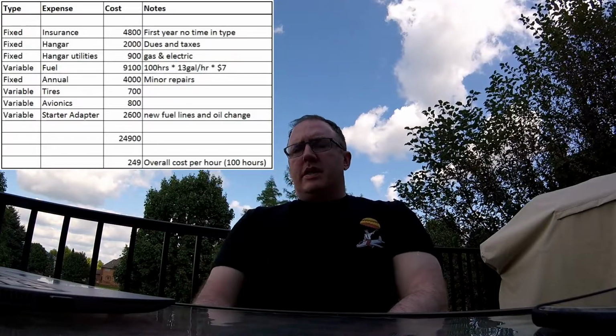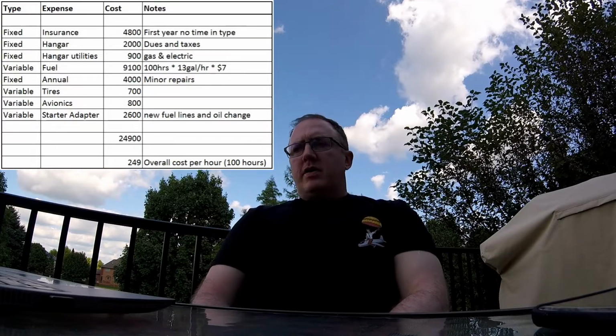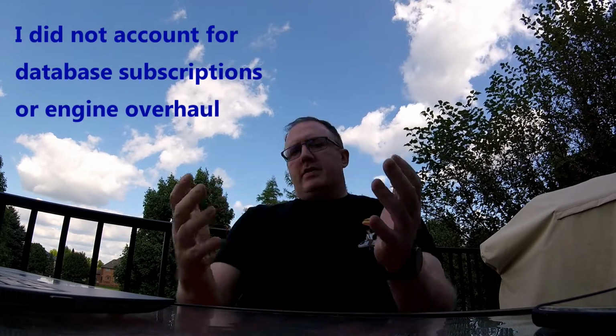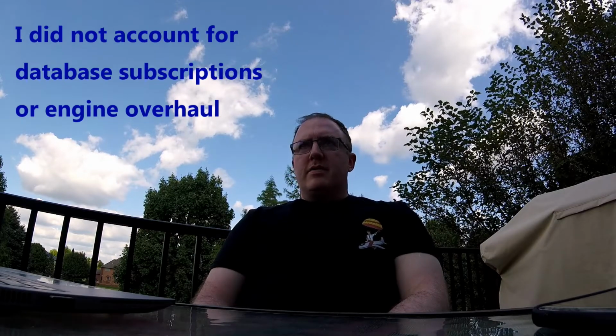But if I take those things, some maintenance items, the insurance, the fuel burn for 100 hours on average, the hangar costs, it's around $25,000, maybe a little less than $25,000 this past year, which for 100 hours of flight time would be about $250 an hour, and that's fixed and variable costs. So that gives you an idea of what it's cost me, and so again, take that for what you will.